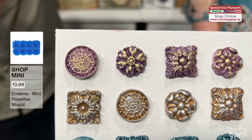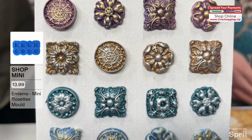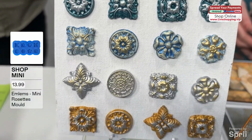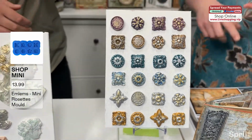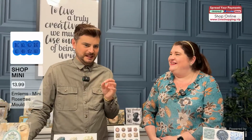Again, you mentioned paper crafts, so think about your borders, your journal pages. They are irresistible. Do you know these as well? Some of these, could you fill them with like melted candle wax? You certainly could. And then you could make wax melts out of them. Absolutely, yeah. Our moulds are perfect for soap and wax. The list just goes on. The possibilities are endless with Emlems moulds. That's just giving me some really cool ideas for wax melts, especially with the bundle that's coming up after this.